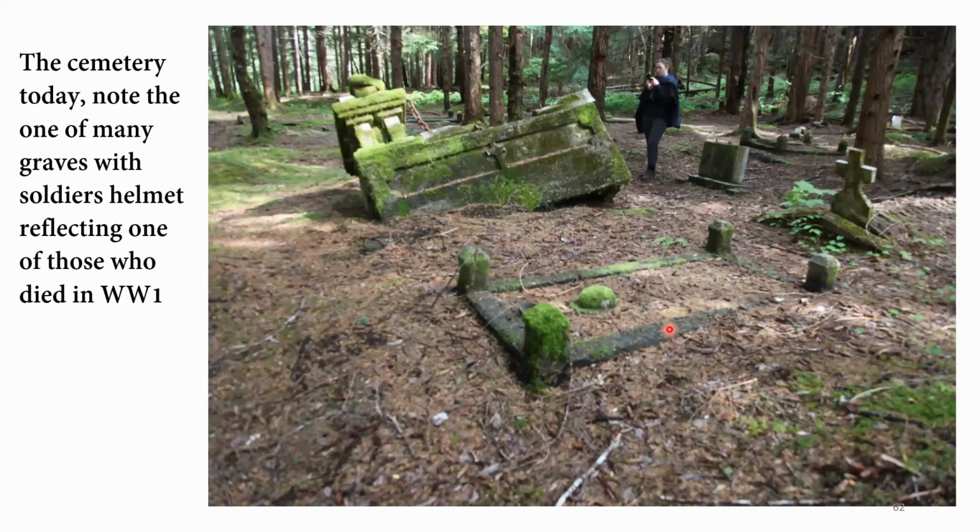And this is actually a real scene. I didn't model this, and it's the cemetery at Anyox. It's a little bit up the hill, and you can see all the trees have grown back in again. But what I found fascinating was that so many of the graves had these First World War soldiers' helmets on them to mark every grave where one of the workers had gone to the war and not come back, or had come back and had died subsequently. And when you think that this was an essential industry churning out more copper than anybody else for the war effort, yet even these people volunteered to go to the war.